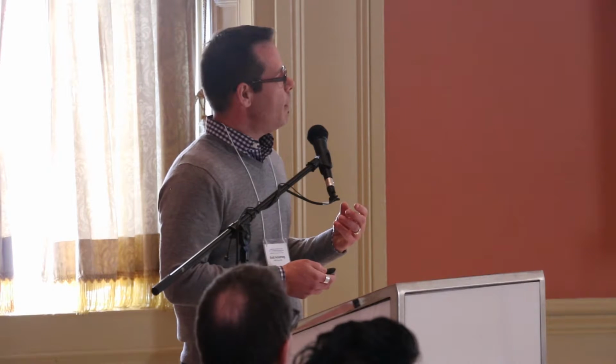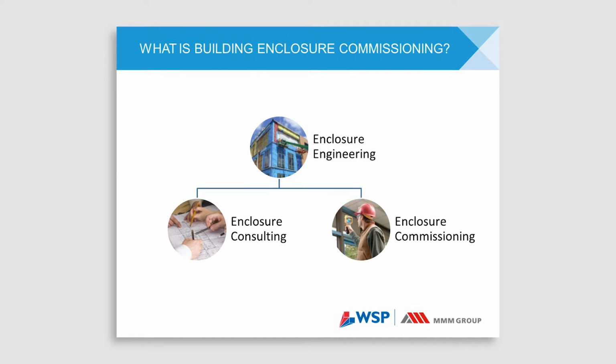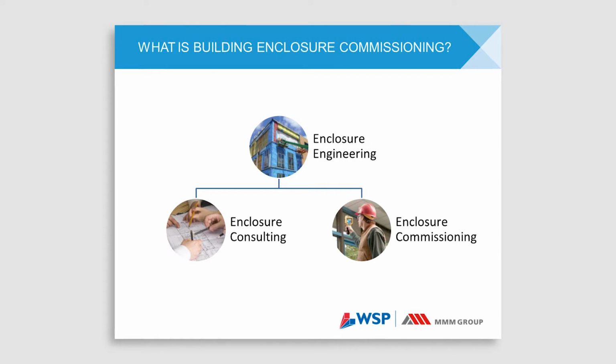I want to set the framework for what enclosure engineering, enclosure consulting, and enclosure commissioning are. These are often terms that are bandied about or thrown around, and people assume they mean the same thing, or have a concept of what it might be. This is not necessarily the definition. You won't find this in a textbook. I'm just trying to put a bit of a framework around it so that we have common terminology and can at least begin the conversation. I see these as three very different things, with different levels of involvement, different skill sets, different timelines, different costs, the works.